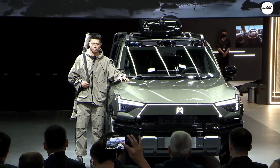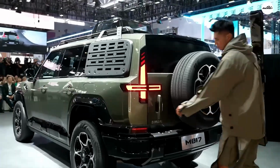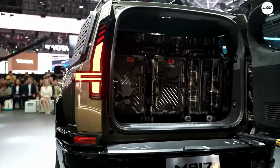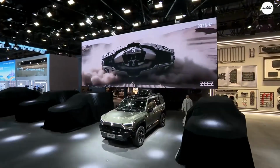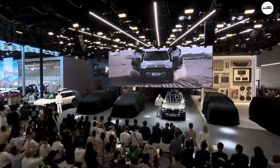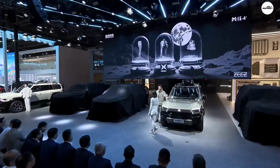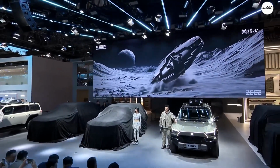This is the Dongfeng Warrior M817, Dongfeng Motor Corporation's latest flagship off-road vehicle. Born from military roots and armed with extreme tech, it's not just a machine, it's a movement. Dongfeng Motor Corporation, one of China's largest automakers, has long supplied heavy-duty vehicles to the military. The M817 takes that battle-tested DNA and evolves it for the modern world, combining brute force with advanced hybrid intelligence.